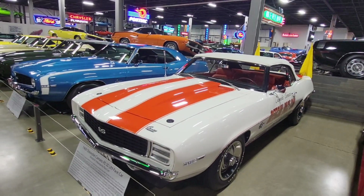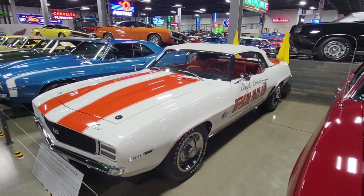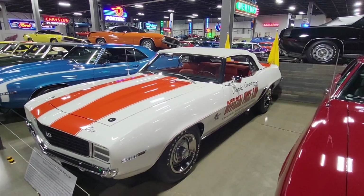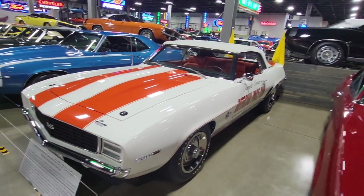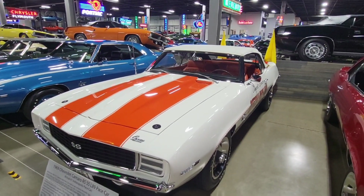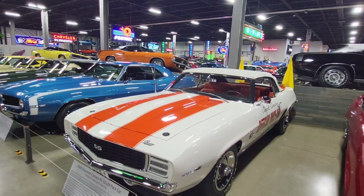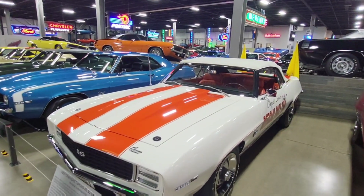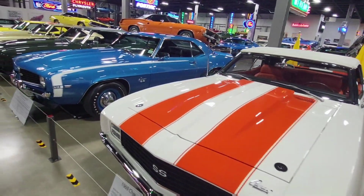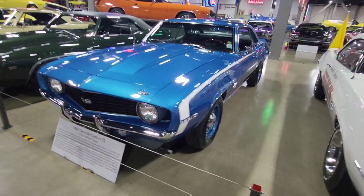Pace cars, actually real pace cars that were made for the Indy 500. So this is a real pace car, not a bogus one. This is a real one. Yeah, and it's got the orange houndstooth. My understanding is that the only cars that had the stripes like this were the pace cars and the Z's. Of course, then that has the '69 cowl induction hood. Two-headed monster. Another 396. This is another L89.